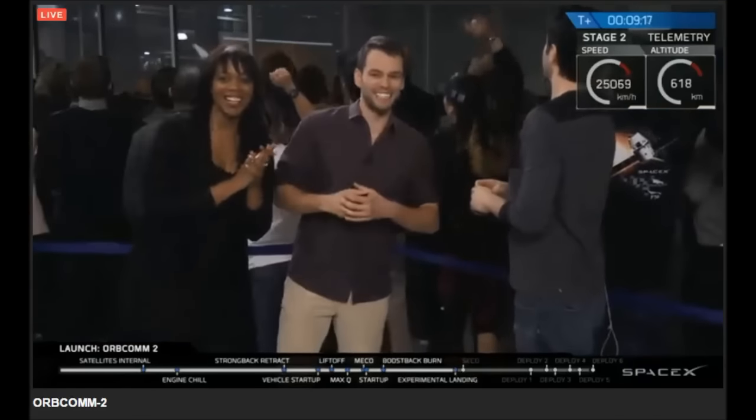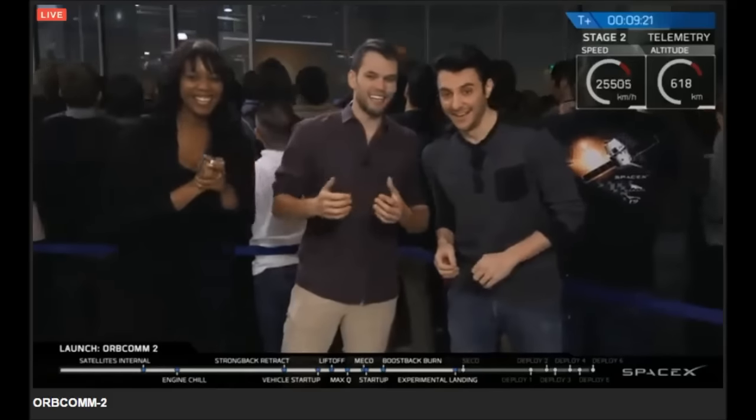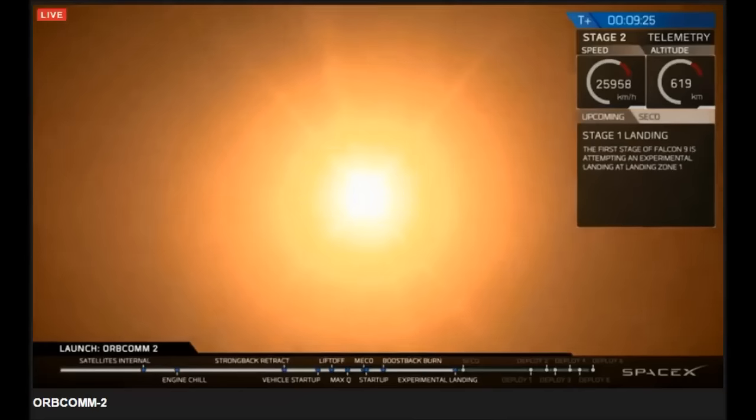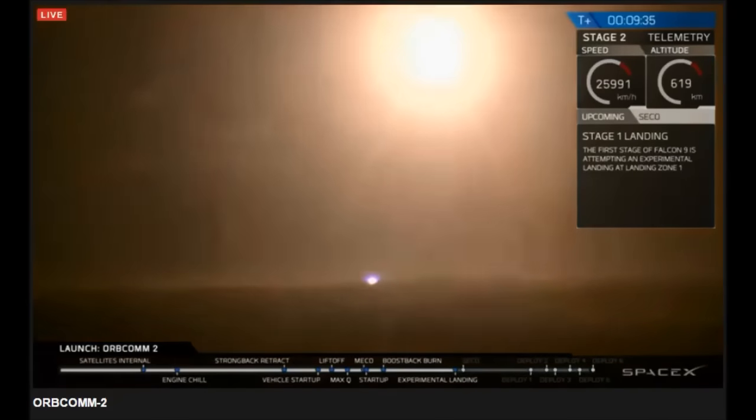Just getting the last turn going in. Landing legs should be deploying in about 10 seconds or so. That is a view from the landing pad. That is that first stage coming back down to land at Cape Canaveral. History in the making, guys.